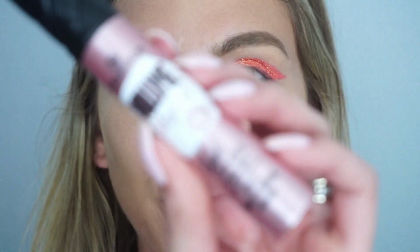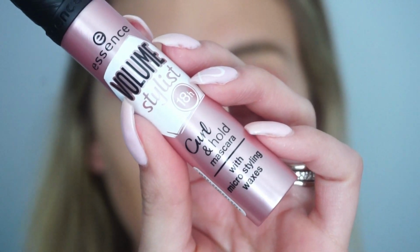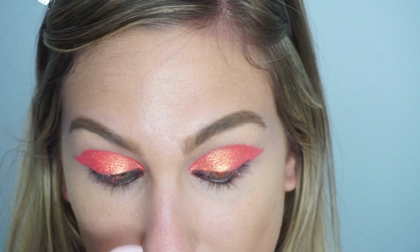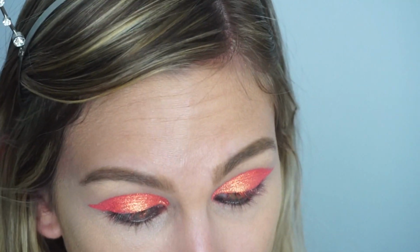It says with micro styling waxes, which I am very curious about, but I thought that the packaging was really pretty. This is $4.99. I found it on the Ulta website, so I'll have everything linked down below. $4.99, so that's pretty crazy.